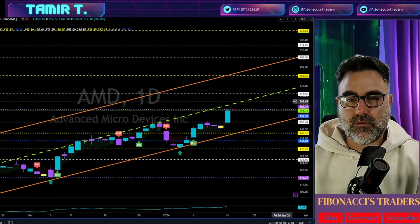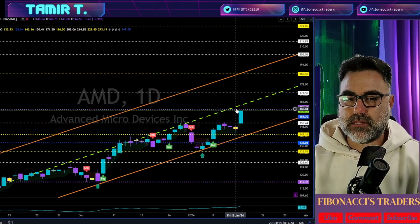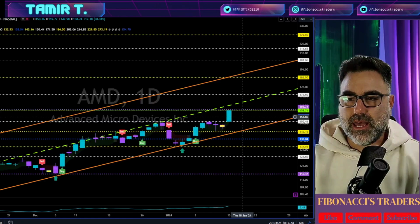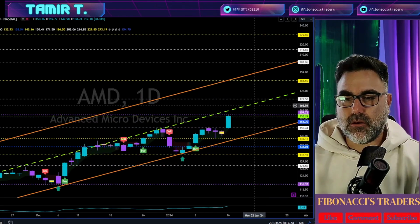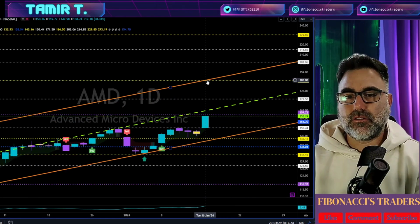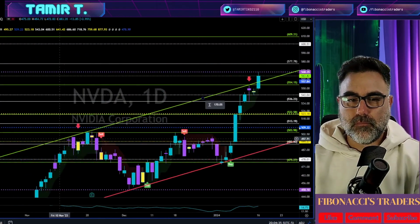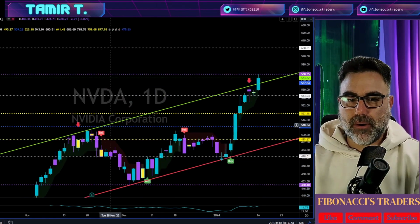It all comes down to Fibonacci. Everything is Fibonacci. Now let's see continuation on AMD above this area together with this trend line, and then, if we did not get a short squeeze still, we will get FOMO at its best towards the 190 on AMD.